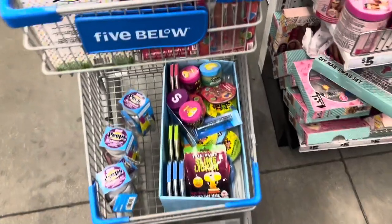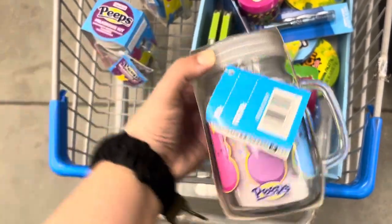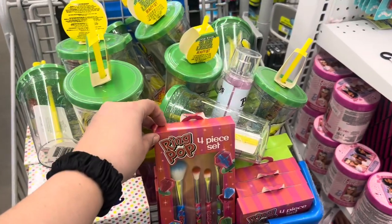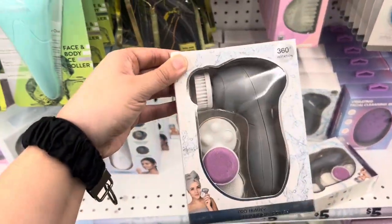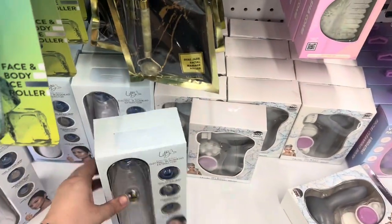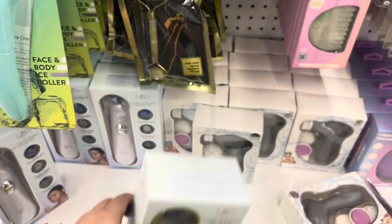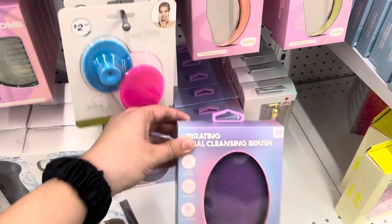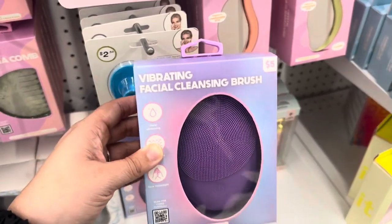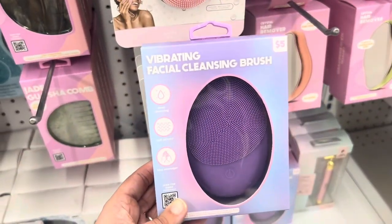Lots of leftover Easter stuff. Still got some of these peep jars. And this stuff too. Some facial cleansing brushes. These look nice. Look at this one, electric blackhead extractor, $5. And then this one, vibrating facial cleansing brush for $5. Wonder if these actually work. Might have to try one out.